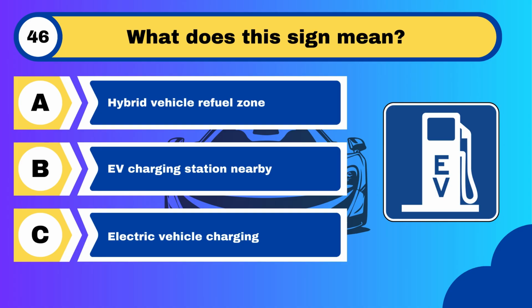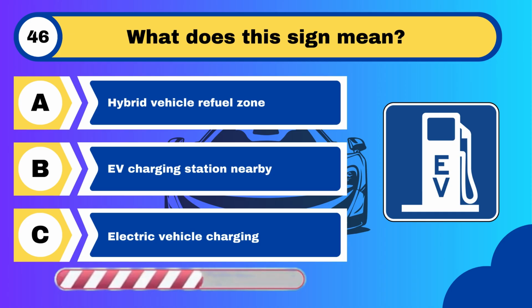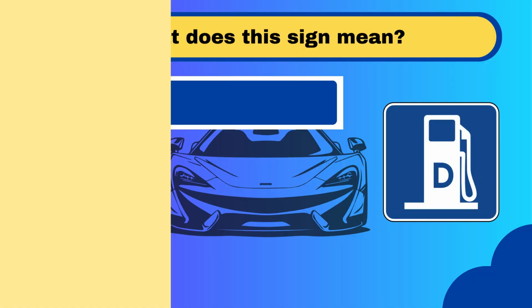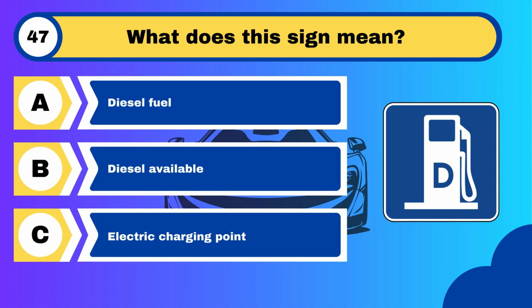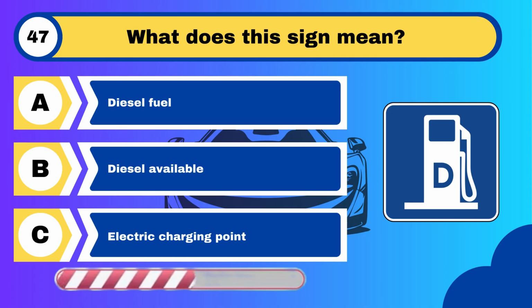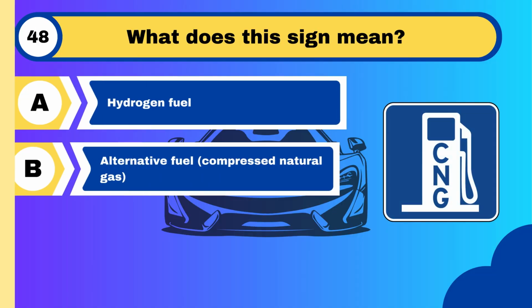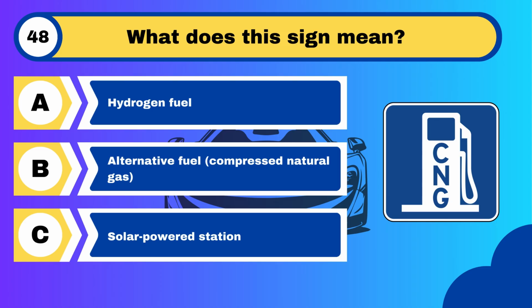What type of vehicle service is indicated here? C. Electric vehicle charging. What fuel type is available at this location? A. Diesel fuel. What alternative fuel type is available?